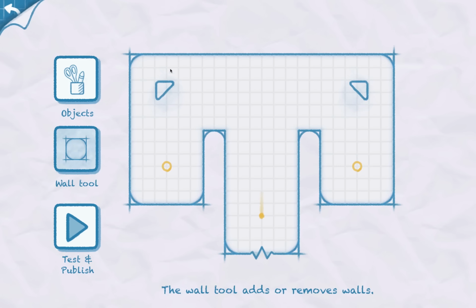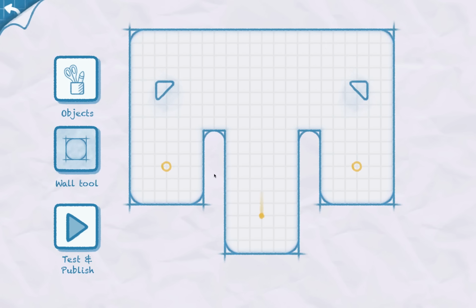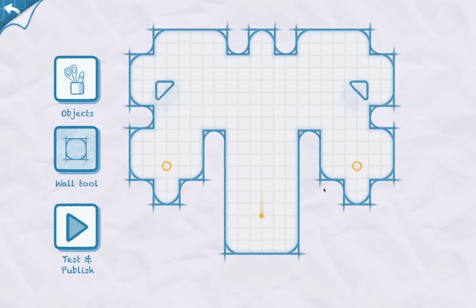As well, we can delete walls, or we can add them. Let's actually add some. Let's just delete these for cosmetic reasons. Let's go like that, and like that, and like that. It's gonna look more intimidating. Somebody's gonna look at this level and be like, oh shit, this guy is a mad scientist. Foxman has gone mad.